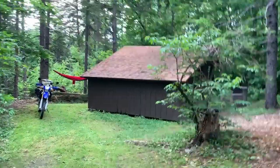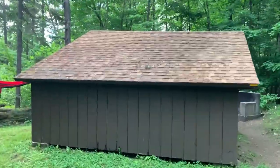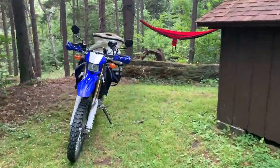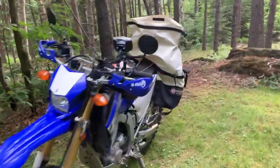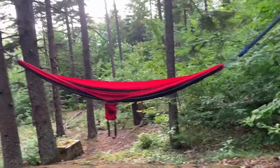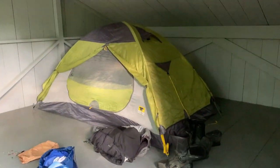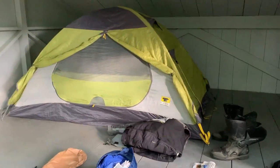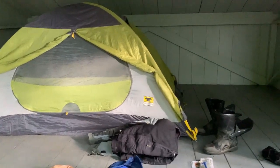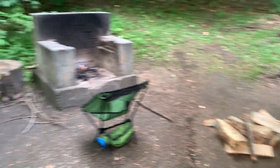I wanted to show off my camp here. Got this lean-to, which is really handy for when it rains, like today. And all the stuff fits in this bag, except for a camp chair I put here with a couple pairs of shoes. Fit my hammock. Good sized tent with a sleeping bag and an air mattress. And my camp's kind of a mess because it rained and I'm just setting up for the night.